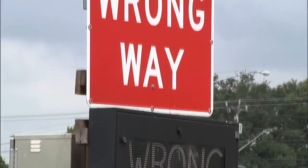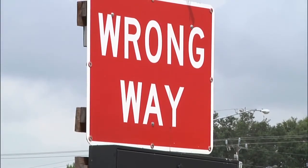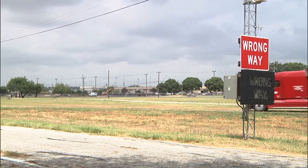Traditionally, we use a lot of signs and pavement markings to try to tell a wrong-way driver they're going the wrong way, but really that can only do so much. There is still that portion of drivers that are driving the wrong way that will end up on the system. And so we need some way to notify the transportation agency and especially law enforcement so that we can get that person stopped safely.